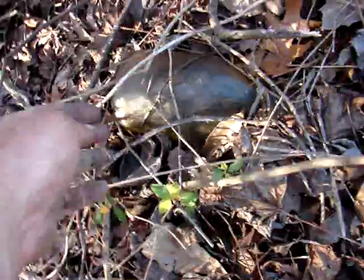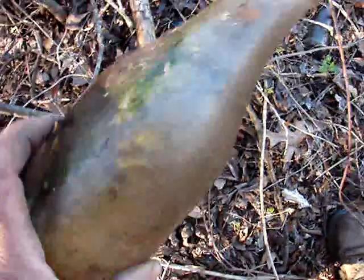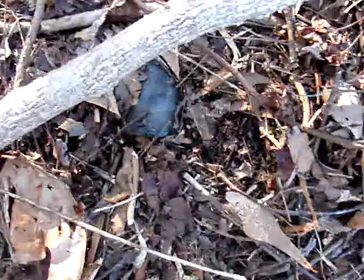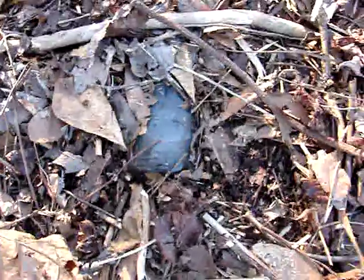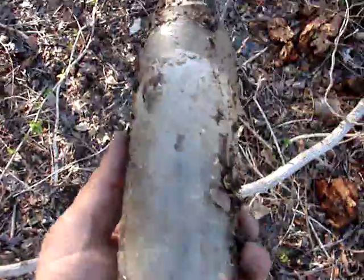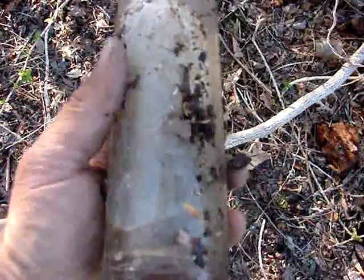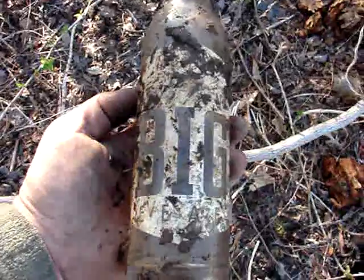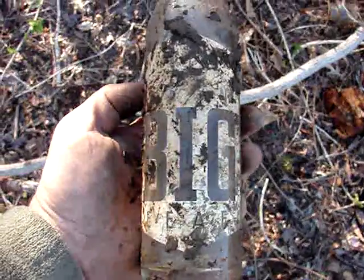Looks like a milk bottle. Of course, it doesn't say anything on this one. Then we got an ACL showing up. It's Robertson's. Lost all of its paint though. Well, this side actually has most of it.